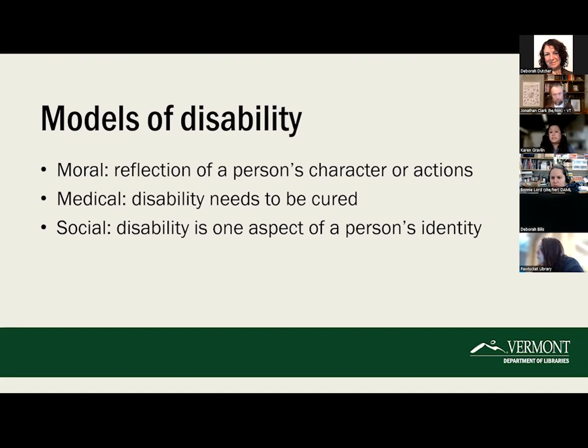On the other hand, we sometimes see disability as a sign that you're a good person. So even today, when we think about disabled veterans, we honor them because they carry a visible reminder of having survived and sacrificed for their country. So it can go both ways in this model.